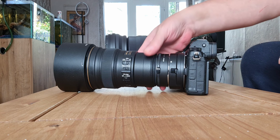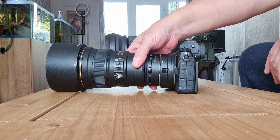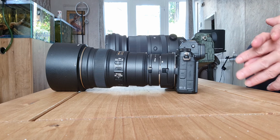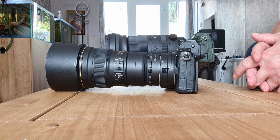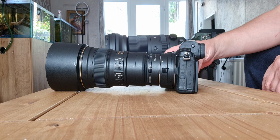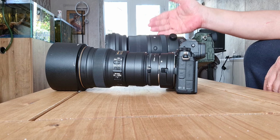But here I've got the 300mm PF. It's an absolutely fantastic lens. And I was actually thinking of getting the 500 PF. But I'm not sure that I will, because I've got the teleconverter on this, which gives me 420. And then I've got the Sigma Sport 150 to 600.